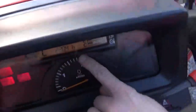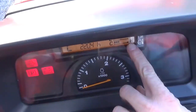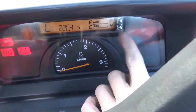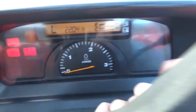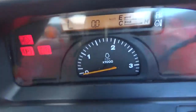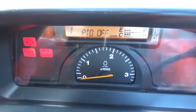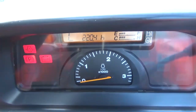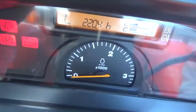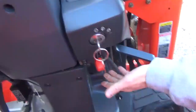We're going to turn the key on here real quick. You'll see 220.4 hours. Engine temperature and fuel: empty, full, cold, hot. It has a mode display here. We can get through some different things, miles per hour, kilometers, PTO is currently off. It will show your 540 PTO. There's travel speed again. And we can go back out of that and get into hours again. Park brake levers right here, by pressing these park brake pedals you can lock them in.